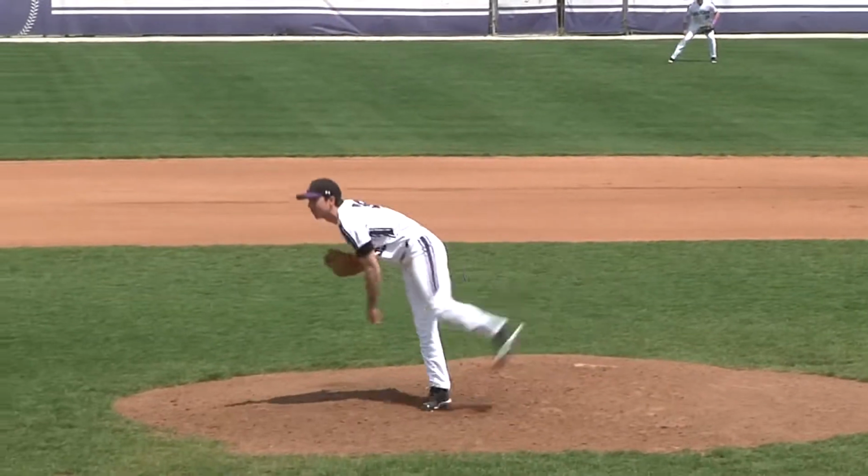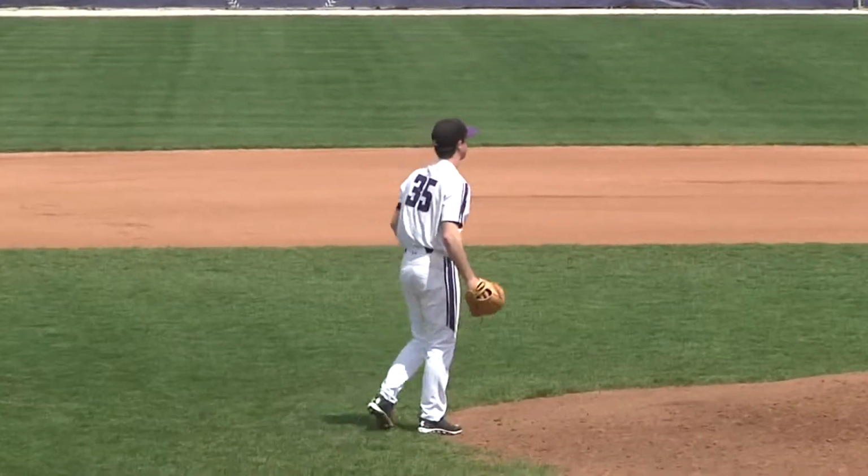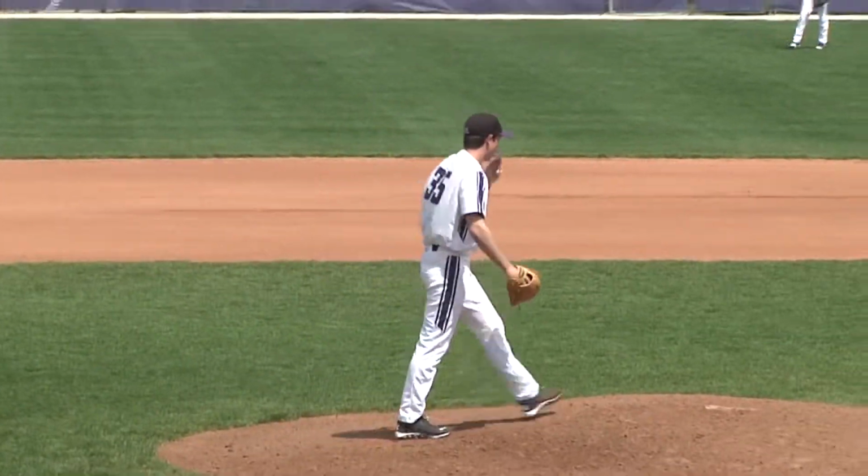If someone decides to change their arm slot, it takes a lot of practice in order to change that muscle memory. Everything in baseball is about reps. You've got to practice. You've got to have focused practice where you're trying to do the same thing every time.